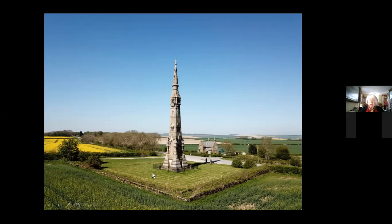in the Yorkshire Wolds. The building, I always think, looks a bit like a space rocket, but it hasn't taken off yet. You used to be able to go up inside it, but I don't think you can any longer. I'm sure health and safety wouldn't allow it.